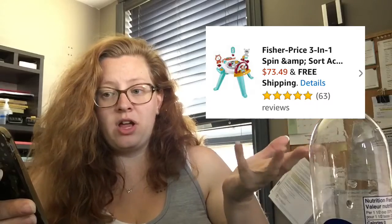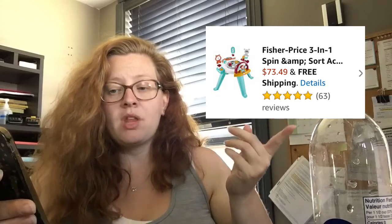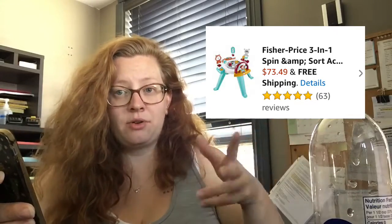Baby equipment we also got rid of. We sold it or gave it away, depending on what it was. This time I decided to go with the Fisher-Price 3-in-1 spin and sort center, which is adjustable. It's a grow with me one. You'll get more use out of it, and it'll be something fun that my older one can play with him in it, and it's also on the more affordable side as far as standers and seats go.